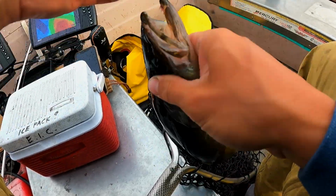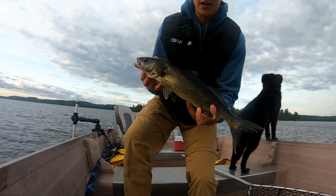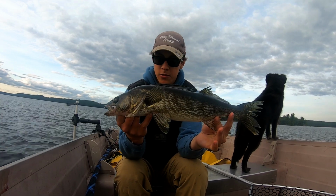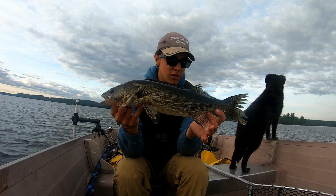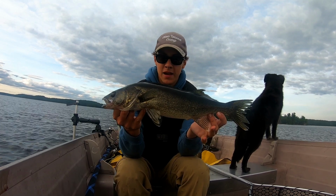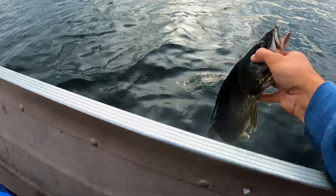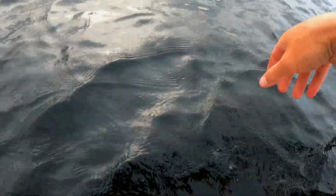Crush the jig and worm. Well, what a great way to start the day here. Probably another 20 incher. Might be a little smaller than the last one, but he fought a bit harder. I had a little bit more line out from that long cast. Saw him far on the mega live, and then he smacked it. There he goes.